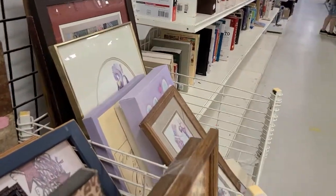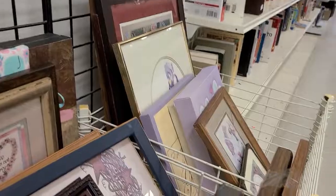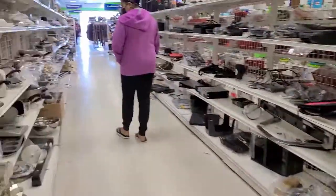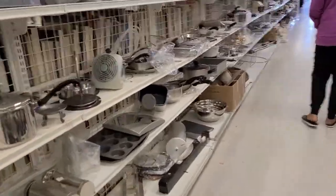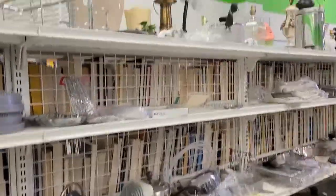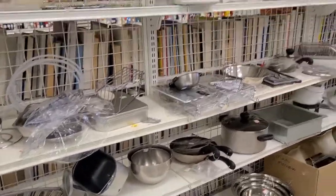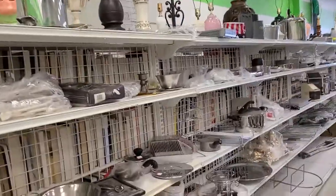I'm just looking around still. Art, I never ignore artwork. No questions asked, I just did really good with artwork. That's why I kind of stuttered. And we're just looking around the pots and pans, etc. Lamps. There's always money in lamps.